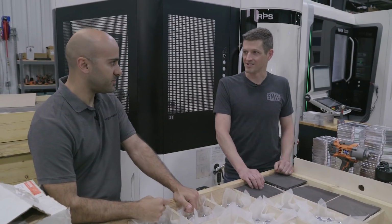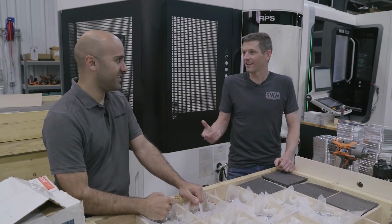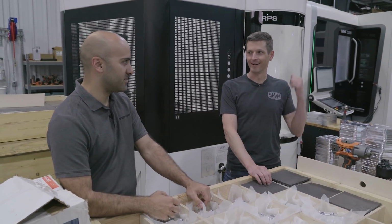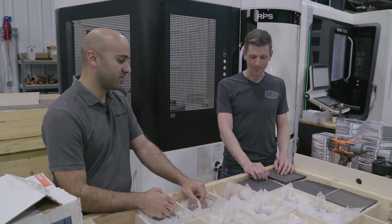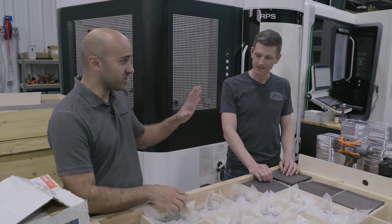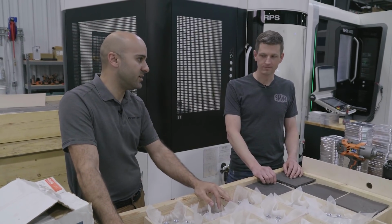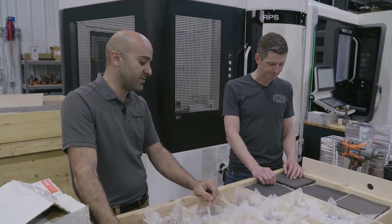I've gotten really good at stock to leave and spring passes. I mean, things deflect, tools deflect. It's okay, carbide moves. Consistent. But yeah, you don't really have to worry about it. It's amazing. Between this and the Grob, I've been able to eliminate a lot of spring passes. It saves us a lot of time, obviously.